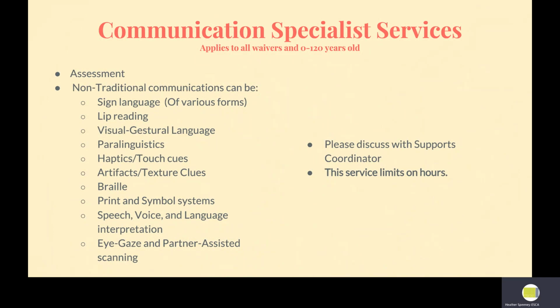This next one is community specialist services. It applies to all waivers and all ages. There is an assessment. It is direct and indirect services to assess non-traditional communication needs. Non-traditional communication can be things like various forms of sign language, lip reading, visual gestural language, paralinguistics, touch cues, texture cues, braille, symbol systems, language or voice interpretation, eye gaze, or partner-assisted scanning, to name a few.